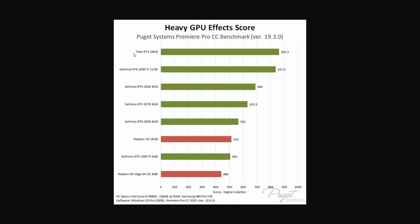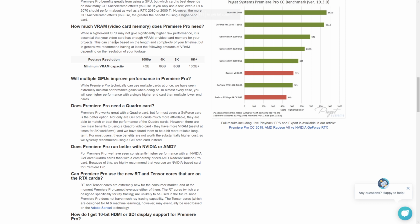It's also about the video memory. If you're not doing 8K editing, you're completely fine with cards up to 8 gigabytes. If you are doing 8K video editing, it is recommended to get a GPU that has around 10 gigabytes or more of video memory.